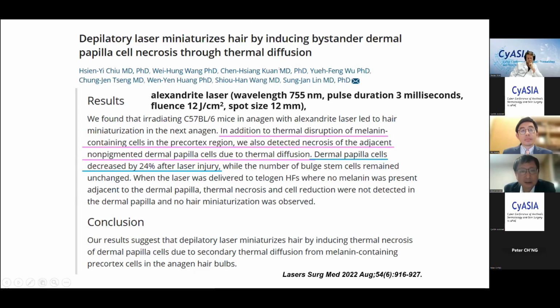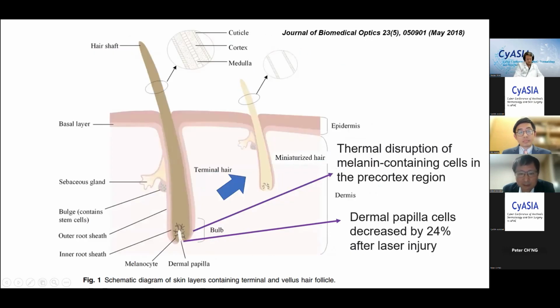Dr. Lin studied this kind of depilatory laser. It causes miniaturization of the hair follicle. According to his study, there is destruction of melanin-containing cells in the precortex region, and then he observed necrosis of adjacent non-pigmented dermal papillae. Dermal papillae cells decreased about 20% after laser injury. So after the thermal injury to the melanin-containing cells in the precortex area, the nearby dermal papillae are also damaged, so the terminal hair becomes a miniaturized hair.